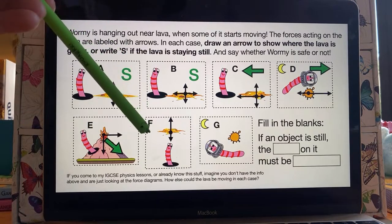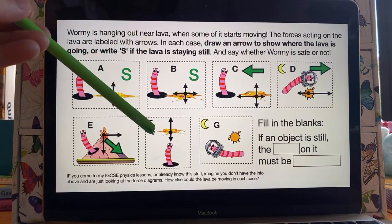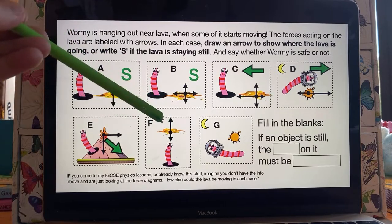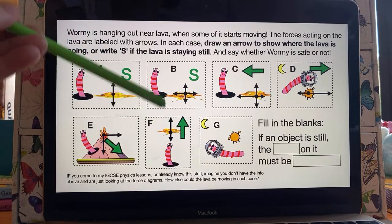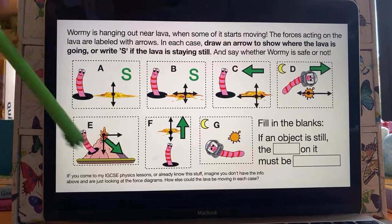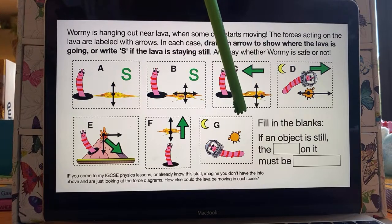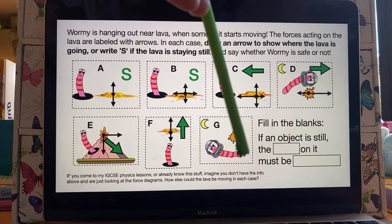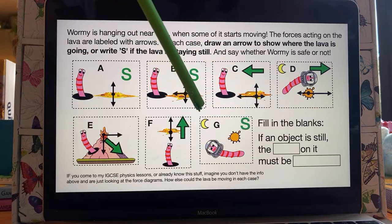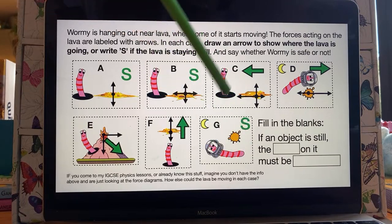F, don't stand underneath lava. But yeah, strictly speaking, if this lava was still for magical reasons and then these forces got applied, it would be moving upwards. There's more of a push upwards than there is a pull downwards. So Wormy, I guess, is safe. And G, well, yeah, there's no forces acting on this lava, but that means that they're balanced, yeah? So in fact, that lava would not be moving.